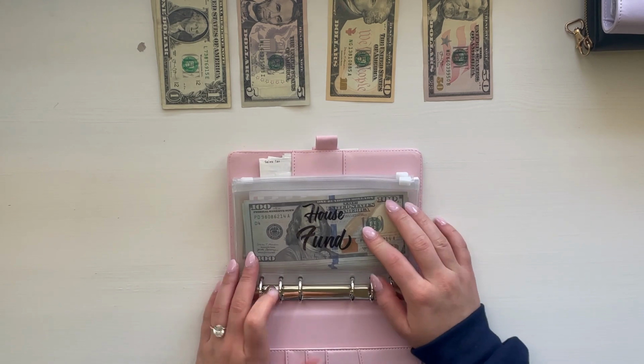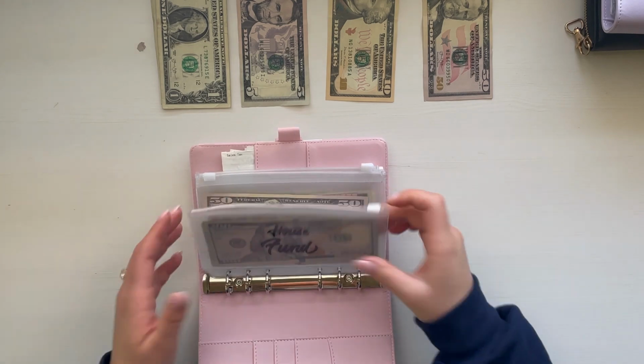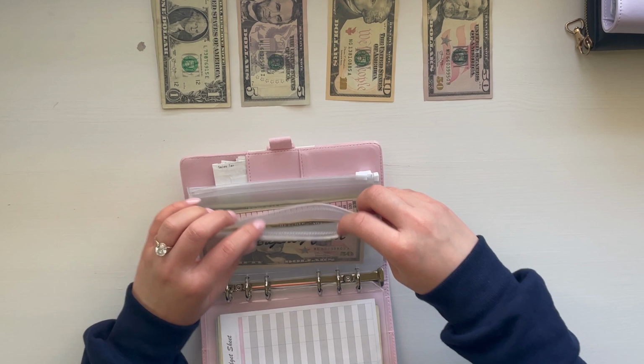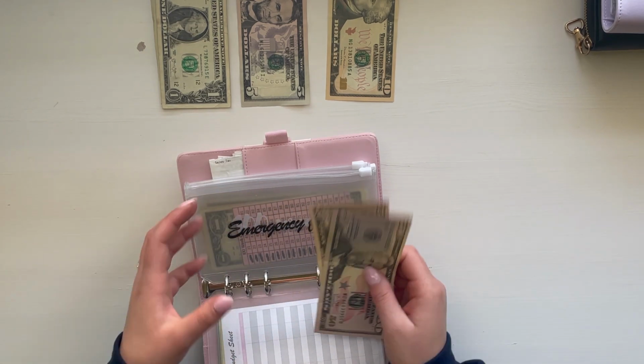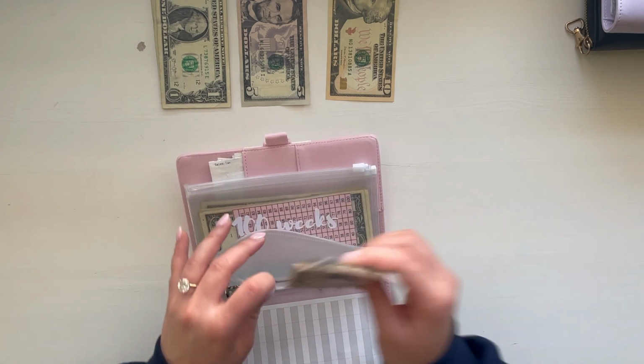My house sinking fund is not going to get stuffed this time around, unfortunately, but it does have $1,400 in it currently. My emergency fund is going to get $50, which, like I had mentioned earlier, I deposit whatever I have over $1,000, and whatever I don't have over $1,000, I'll keep in here. So now we have 100 in there.